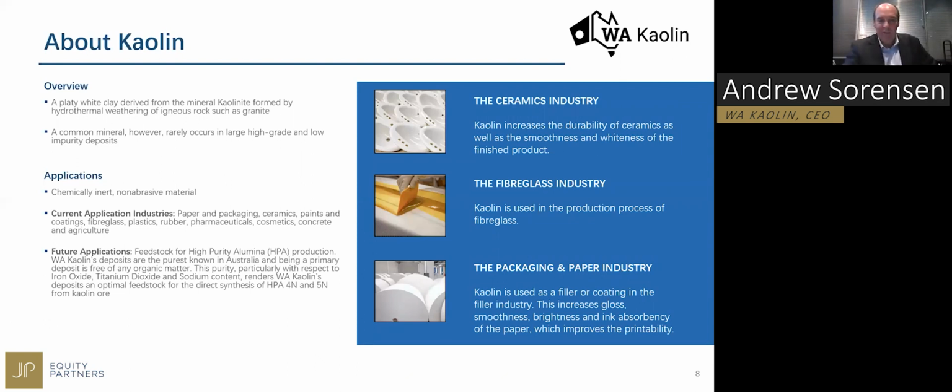And there are emerging applications such as HPA, which those who have studied the ASX market will know that there's a few HPA aspirants in the market, and our materials are a perfect feedstock for that. Other emerging applications are metakaolin in concrete. Our material is ideal for use in metakaolin for concrete, and we've partnered up with the Curtin University and the Geopolymer Institute to develop technology around that space for the future.